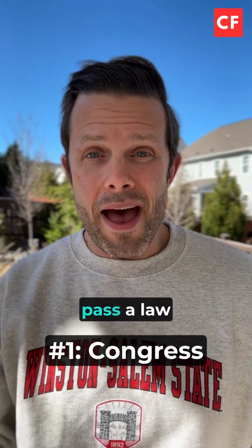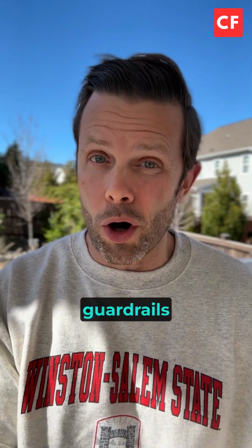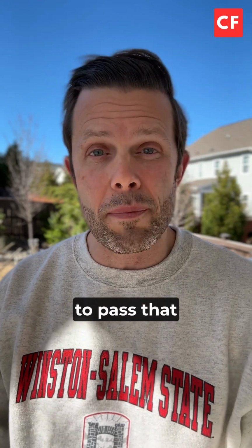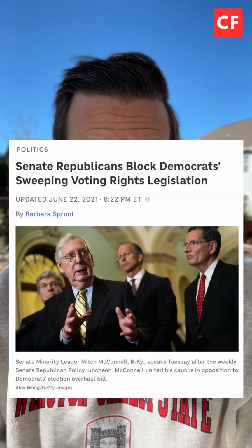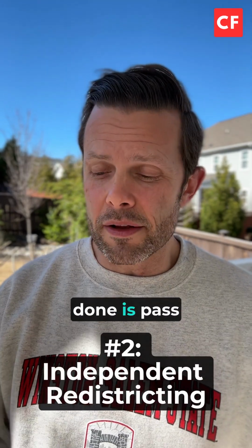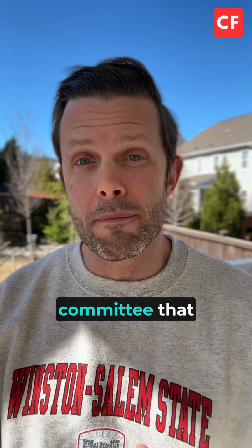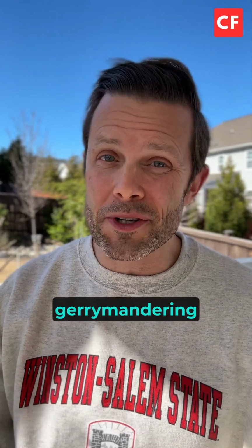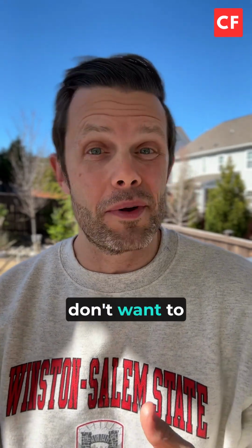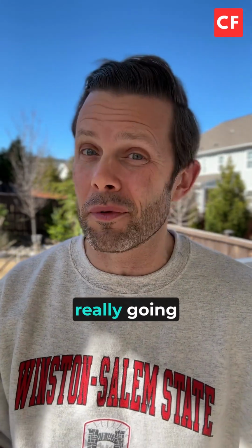First, Congress could just pass a law saying you couldn't gerrymander election districts, or at least setting out some basic guardrails around it. Democrats actually tried to pass that bill in 2021, but Republicans filibustered it in the US Senate. So alternatively, what many states have done is pass a state constitutional amendment that sets up an independent redistricting committee that takes the power to draw election maps out of politicians' hands entirely. But politicians who rely on gerrymandering to get elected obviously don't want to do that, and because of gerrymandering, voters can't really force them, so that's not really going to work for us.